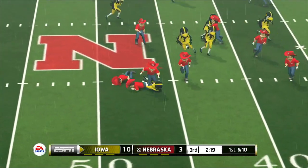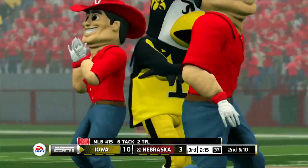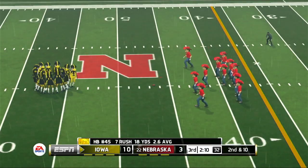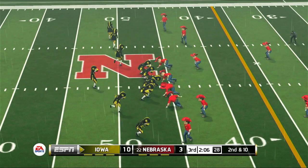On the ground with the tailback. And they make the stop around the 47-yard line. The running back gets a yard, maybe less. Good stop there by the freshman. You got to be careful with this offensive attack because one missed tackle could mean trouble.